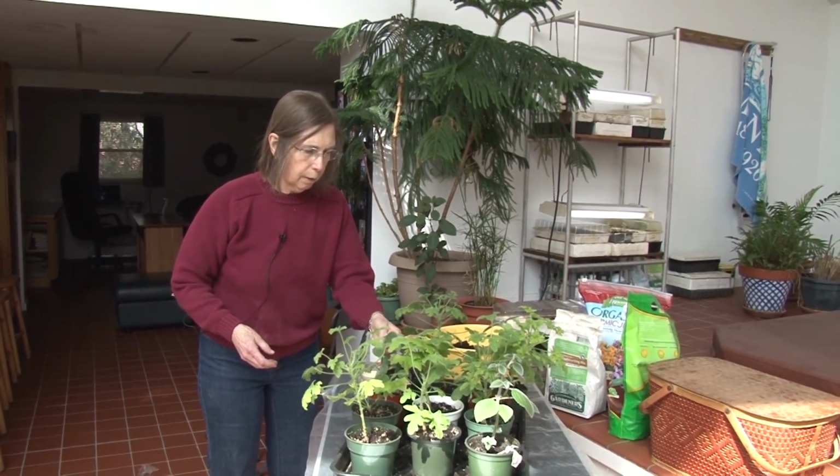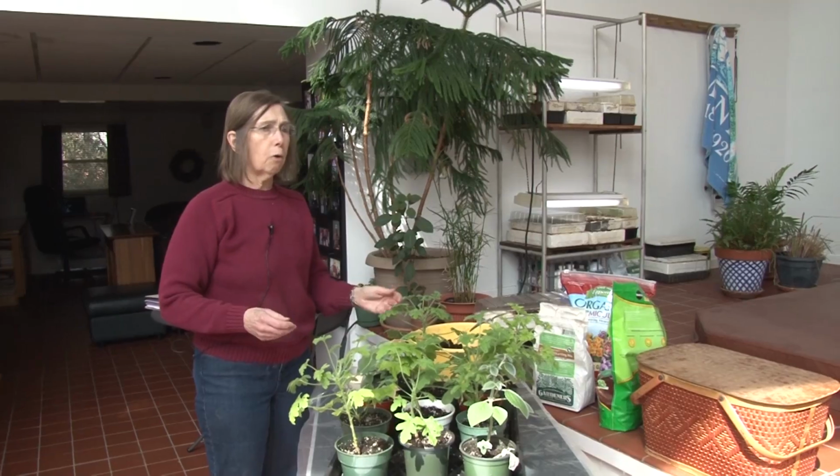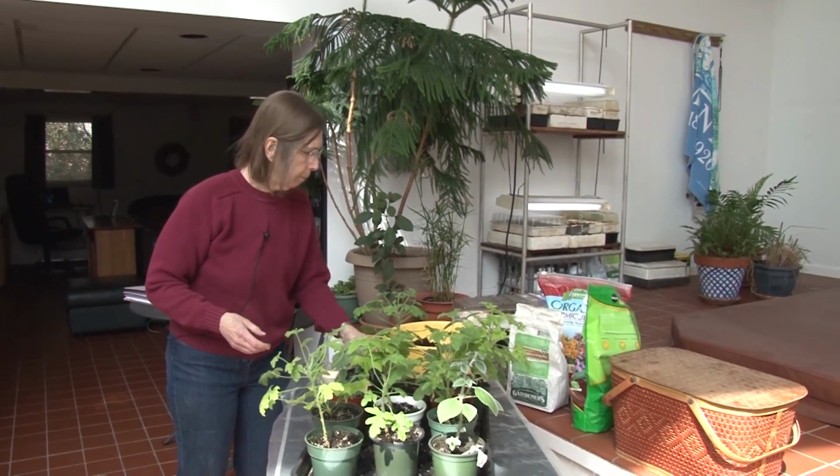One of the things is to keep it light, and they'll start to grow. You'll notice growth on other plants. You'll have some that you want to put outside, maybe that need to be transplanted. Another inside job while we watch it snow yet again, and get things ready to go.